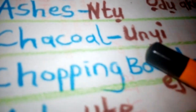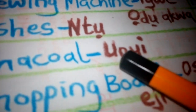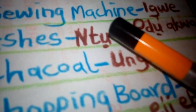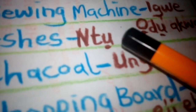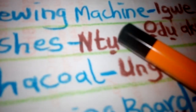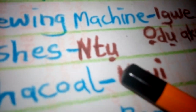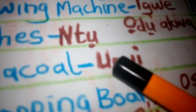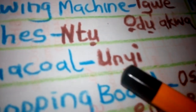Ashes, ntu. Charcoal, unyi. Unyi and ntu are the end products of firewood. After burning the firewood, the powder part of it, the whitish part, is called ntu. Okay? The wood itself, the strong black part, is called unyi.